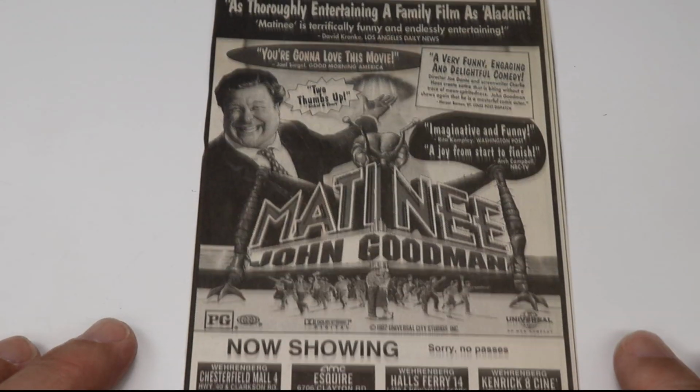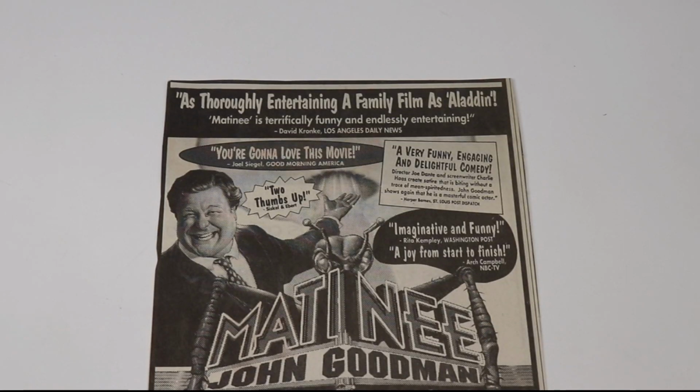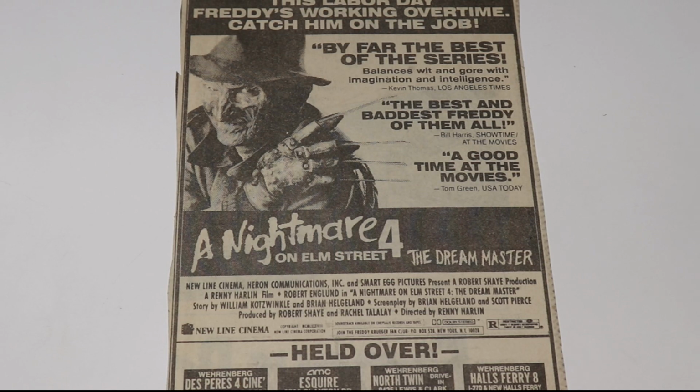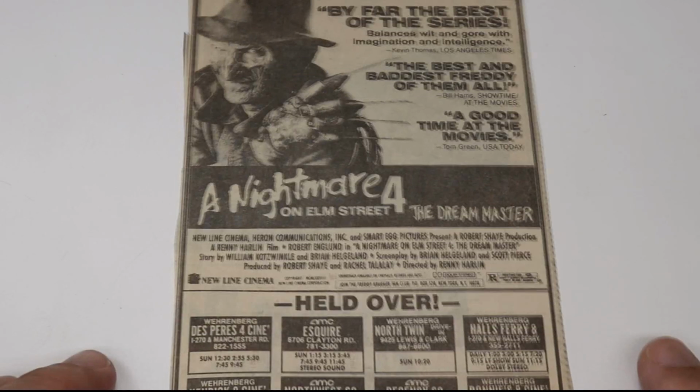Matinee with John Goodman. I barely remember going to see this. I believe I did see it. I couldn't tell you anything about it. Another Nightmare on Elm Street Part 4. Actually, I don't know if I had a Part 4 yet. I probably did. But it was held over, though.